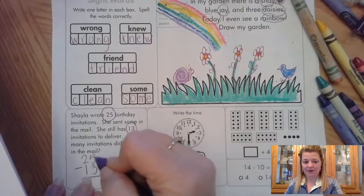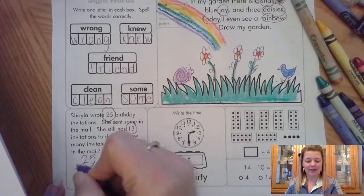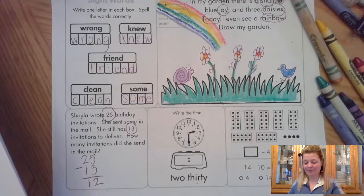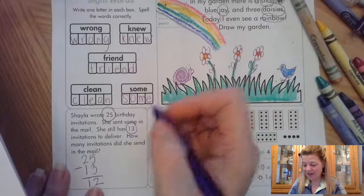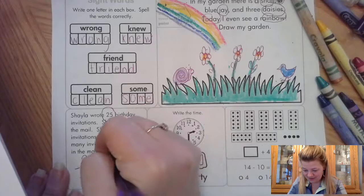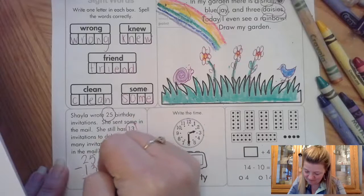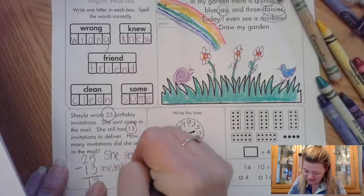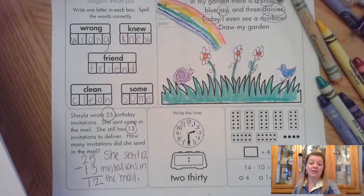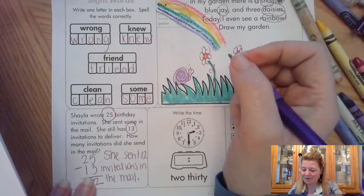So we can set up our problem, 25 minus 13. We can subtract the ones first. 5 minus 3 is 2. 2 minus 1 is 1. It's a pretty simple problem. And then we can say, the question was, how many invitations did she send in the mail? She sent 12 invitations in the mail. We always try to make sure we do the TTQA. If anybody can remember what that means, it's turn the question around. That's a good way to remember what to do there.